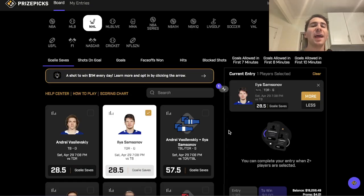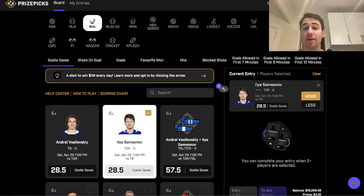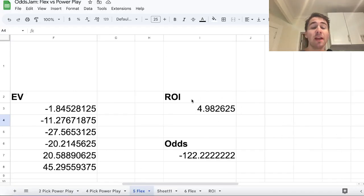Most people don't have an edge. They don't have an advantage. If you blindly selected over or under, you're going to be hitting these 50% of the time. So most people can't do much better than 50%, so they're not going to be profitable. But let's say you can select your player props correctly 55% of the time, just like Vasilevskiy, over under 28.5 saves. If you can get your player props right 55% of the time, only lose 45%, you're going to have an ROI of 5%. It's going to be positive.